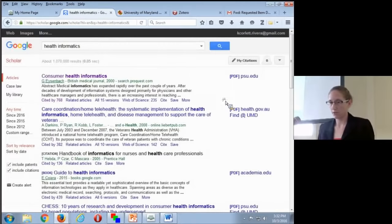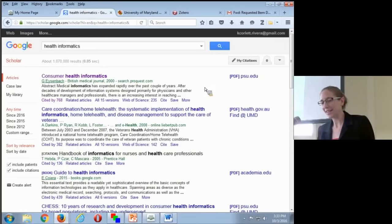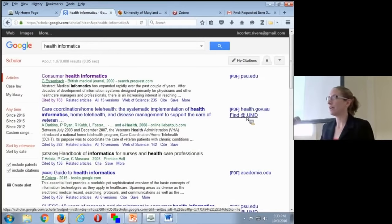Of course, I get a million results because it's Google, right? So we're not going to look at all million today. You can see that a lot of the full text versions are over here on the right, but you also see this little find at UMD link that pops up. So that's the bit that we'll look through our databases and see if we have access to the full text of this.